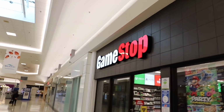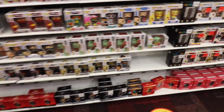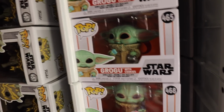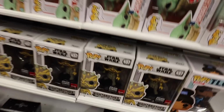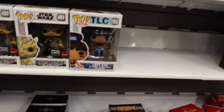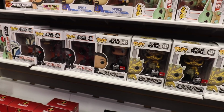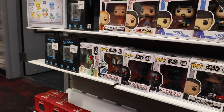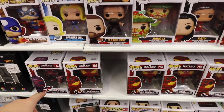You know what guys, I might have said EB Games in the parking lot, but this is definitely now GameStop. All right everybody, so here is what they've got. It looks like they've got a lot of the Grogu with butterfly as well as the Grogu with cookies. I gotta turn sideways there for you guys, but if you wanna check them out, there are the two of them right there. Then we also have the Night Brother, Left Eye from TLC, a very random one to be with the Star Wars figures, and then Iden Verso, as well as Dark Trooper, Bo-Katan, and then another Grogu with butterfly.